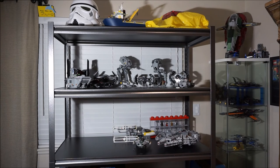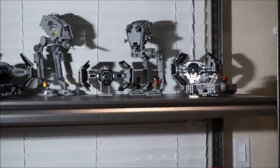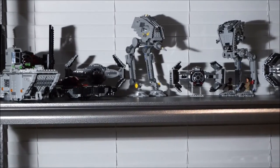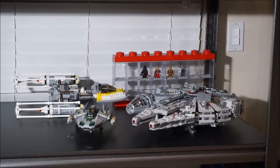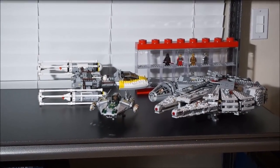I'm just waiting for Bricklink and Lego Pickabrick stuff to come in, and they take forever because they're coming from Europe somewhere. But yeah, moving on to the next shelf. There's my Star Wars, Empire, First Order stuff there. And below that is the Resistance and Rebels Star Wars sets.